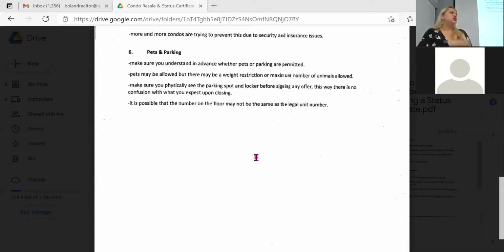I have a training that I do just on landlord and tenant board matters and us doing leases with our clients, from the tenant side and the landlord side, for sure. And the last point, it's possible that the number on the floor may not be the same as the legal number of the unit. Please be careful filling out your agreement of purchase and sale. Do your due diligence, pull your public records, make sure that it is fully understood.